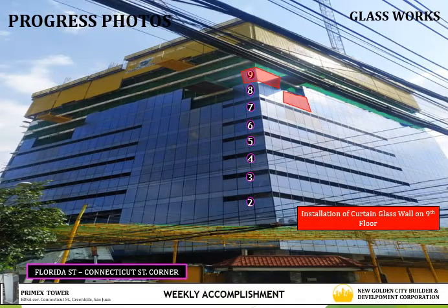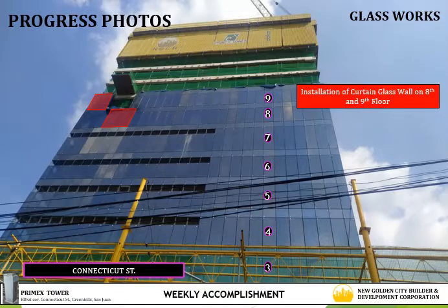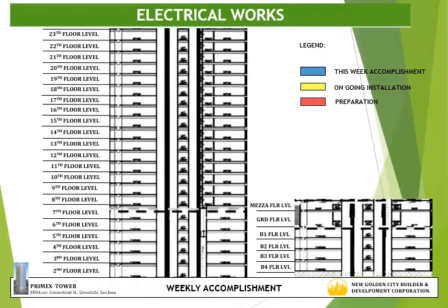Now, we continue on accomplishment of glass works. The update activities for this week is the installation of panels at 9th floor facing Connecticut Street. This is the clear view of the updated installed glass panels on the left side of 9th floor facing Connecticut Street. Now we proceed to MEPS works.